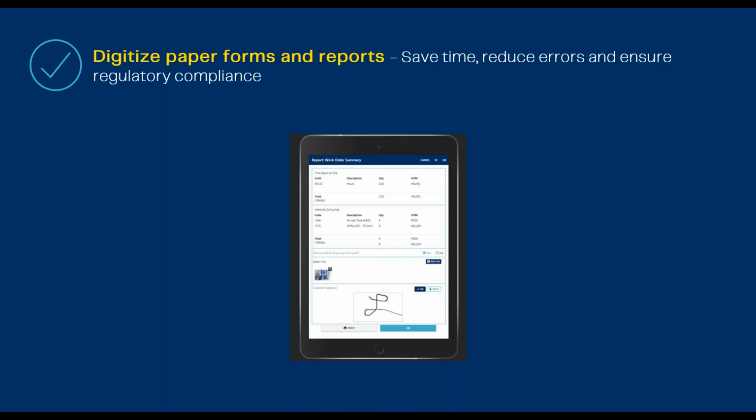Having the digitalized forms and reports saves money by eliminating the duplication of work and the process of scanning and turning in. Once a form is approved from the office, it can immediately be emailed out to your customer or any email address selected.